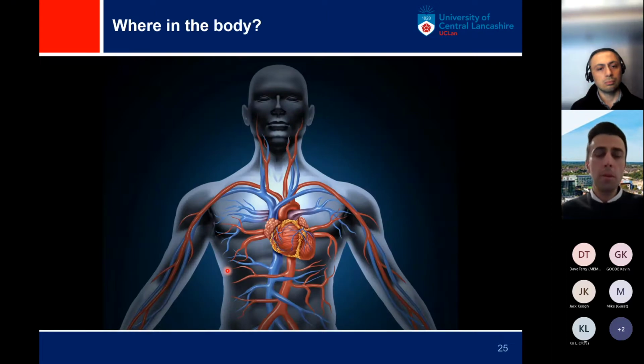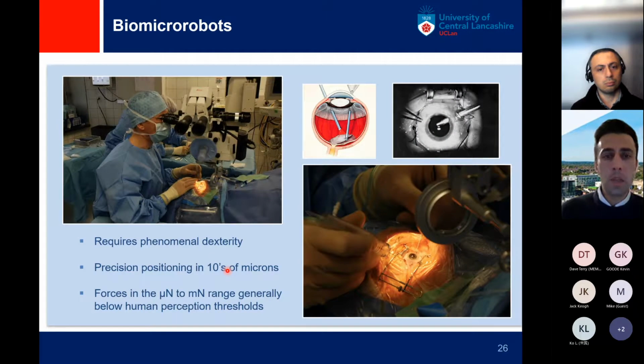But when we talk about applications in the body, let's say where in the body. First, we want to look at the eye. I know there are several diseases like AMD, age-related macular degeneration, and several other age-related diseases of the eye.